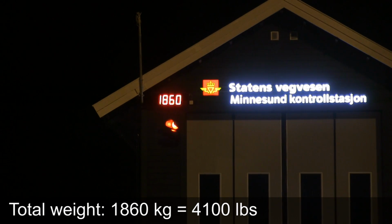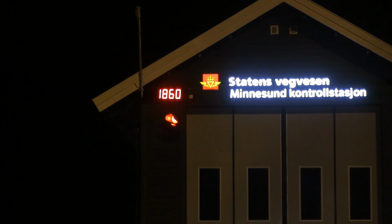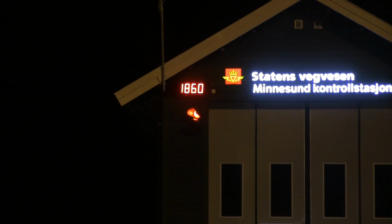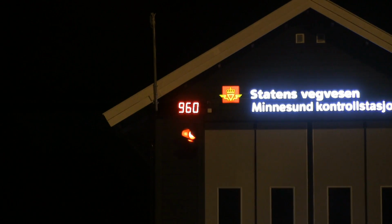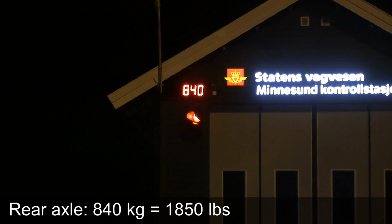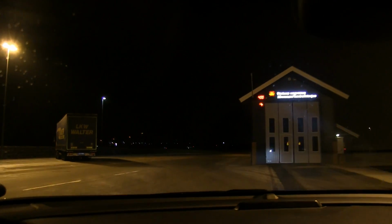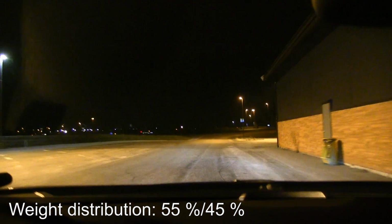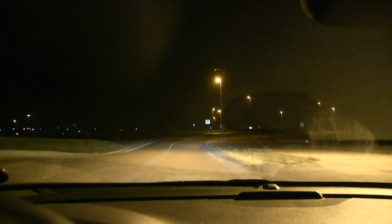wow, 1860. Not too much. I mean, a Kona was 1800, so this is only 60 kilos more. Alright, and that should mean that we have 840 kilos in the rear axle. There you go. Right, now you can calculate the weight distribution. So it's not a 50-50, it's more like, quick math, 60-40 roughly. Well, let's continue the test.